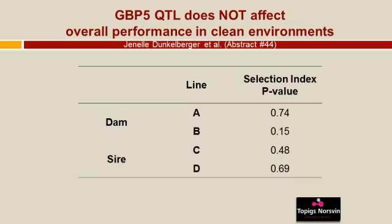on overall genetic merit across traits. And so that has given them encouragement, and actually Topigs Norsvin has now made the decision that they will start selecting their lines, at least some of their lines, for the B allele for this region.